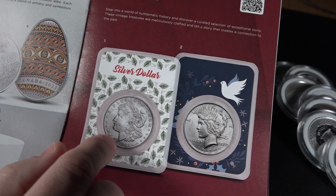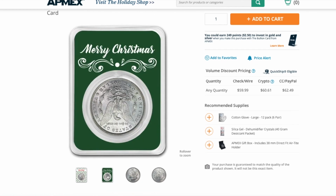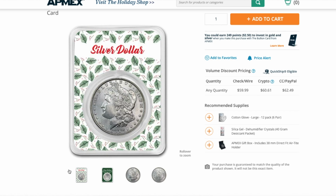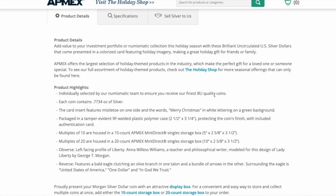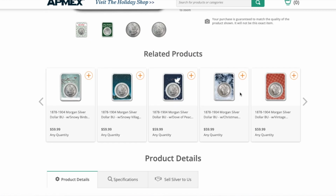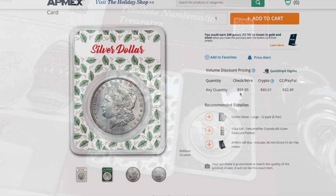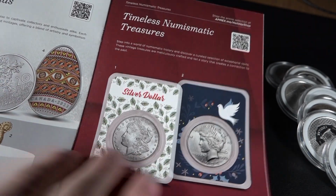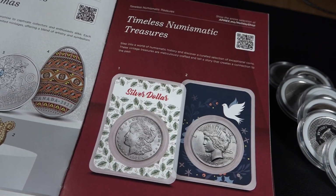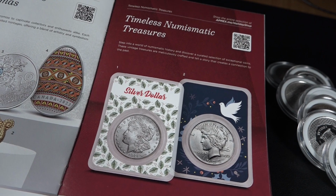This is going to run you $60 capsulated, and what they're telling me at APMEX is that they're going to be trying to get the closest to BU versions, if not straight BU versions for these, so that they look nice. But they're probably not going to be choosing years that are extremely, obviously, high demand. So my guess is if you get a random year in the Morgan or in the Peace dollar, it will just be a really nice version of a common year, but it still sits up for a very cool look, and one that a lot of people probably will like. And the Peace dollar being $40 might even be a better price point for you.